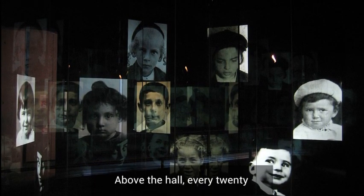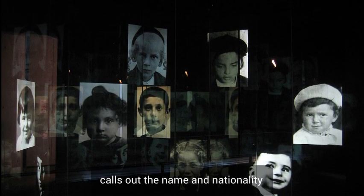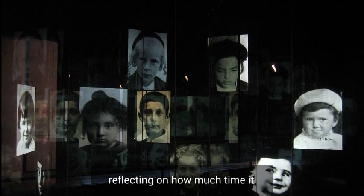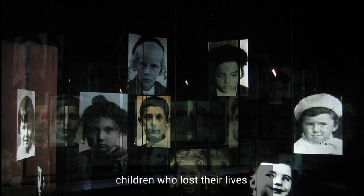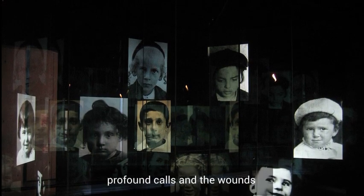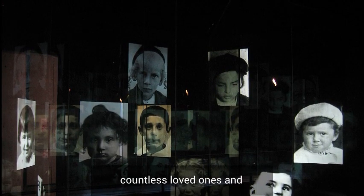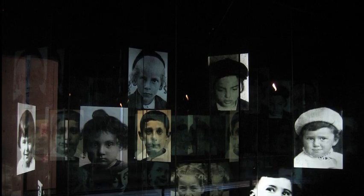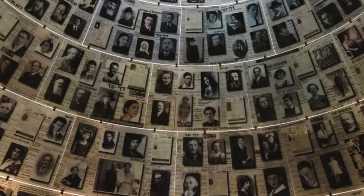Above the hall, every 20 seconds or so, a solemn voice calls out the name and nationality of a child who perished, reflecting on how much time it would take to cycle through the names of over 1 million children who lost their lives. In the vast darkness, the profound calls and the wounds caused by history deeply touch countless loved ones and provoke eternal contemplation for humanity. The faint light from the screen projects the faces of the children.